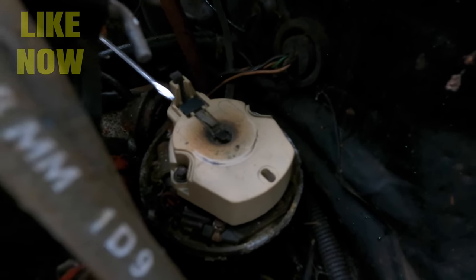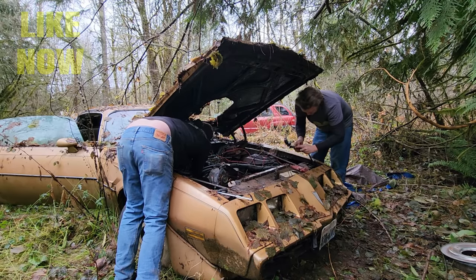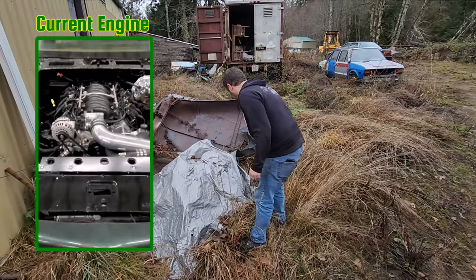Is it sitting as loose? Square one. I wonder if that's wise. We might have another one of these distributors. Green Trans Am motor. We couldn't, the tractor wouldn't lift it into there. It's so freaking heavy.